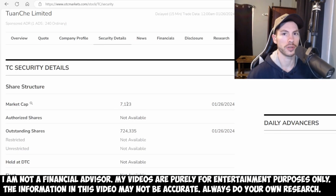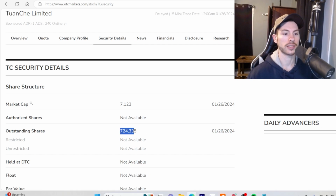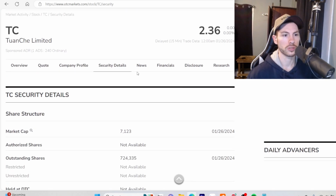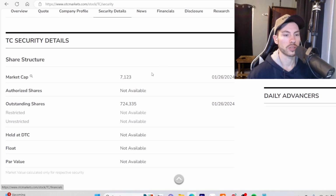At TC, this is purely a lottery type play. I am not actually interested in investing in this play. It's showing the OS count is at 724,000 on OTC markets. It's showing it's just under, around 1.5 million on Webull, but either way, the float is under 2 million shares, probably around 1 million shares. And this one is going to be very volatile, just purely a meme stock play that I'm not even really going to touch. It will just be extremely volatile with high amounts of volume coming in and a tiny micro float. So with this play, just one to watch, that'll be extremely volatile.